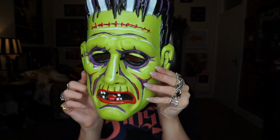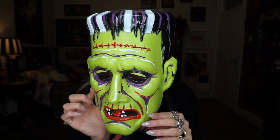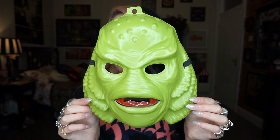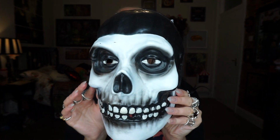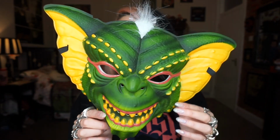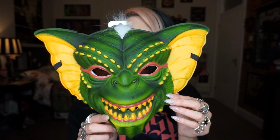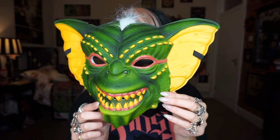So this is the Frankenstein vintage monster mask. I got the Universal Studios creature mask. We got the Trick or Treat Studios Misfits mask from Spirit. And I managed to grab this Gremlins mask from Hot Topic. Super cheap actually, for about $3.50.